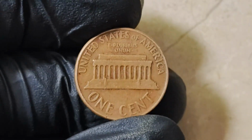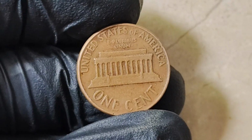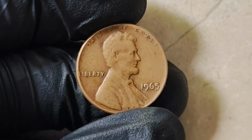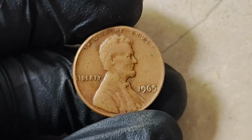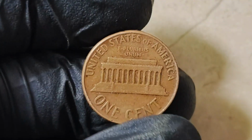And here's the truly chilling part: you might be holding the exact same coin in your hand right now, because this isn't a story about gold or silver. It's not about ancient Roman artifacts buried in the sands of time. No. This is about something far more shocking: a modern penny. A U.S. Lincoln Memorial penny from 1965, with no mint mark, just one small detail, and this coin's value explodes from 1 cent to over $1 million.